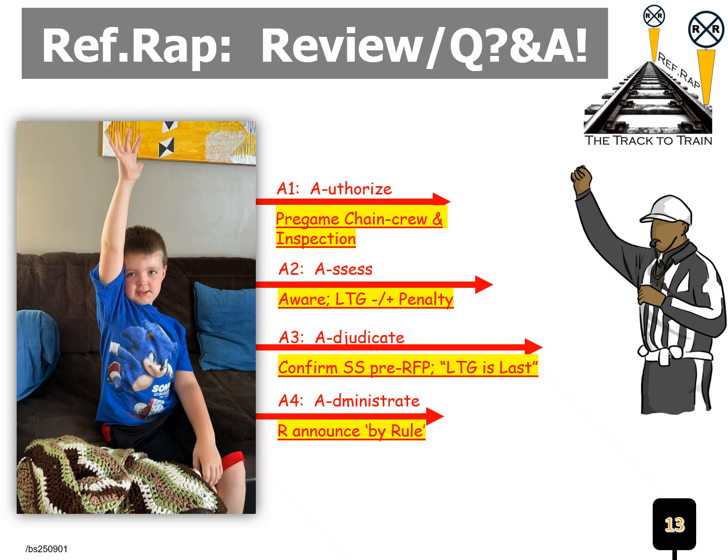And from an administration standpoint, make sure that it is comprehended throughout. This can be very much enhanced with the R making a good announcement that by rule, here's how the line to gain is established.